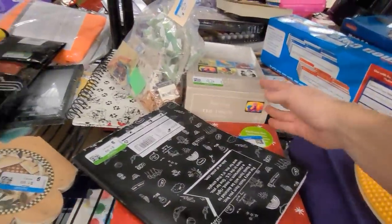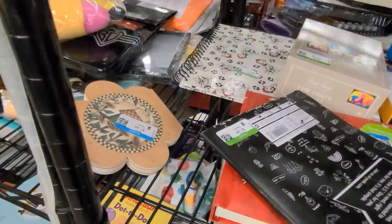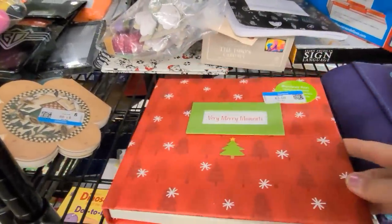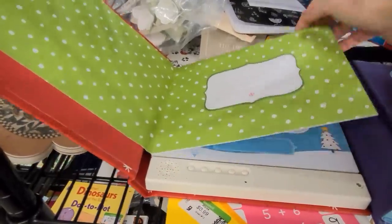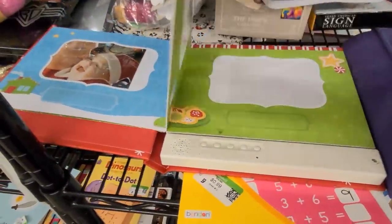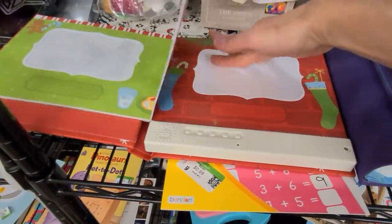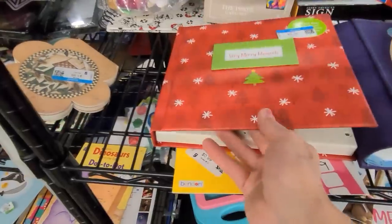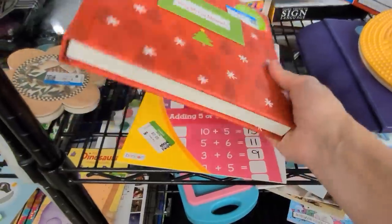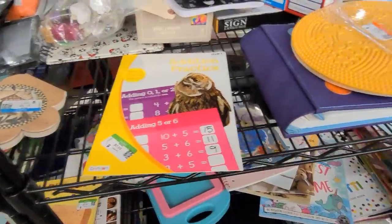Some Trivial Pursuit cards, a bag of crafty bits here, notepads and folders. Ooh, what's this? Very Merry Moments. Oh, this is a photo book, and from the looks of the bottom panel, you can add a vocal description of all the pictures that you put in here. How lovely. Wouldn't that make a great gift? It's in really nice shape, brand new, and it's on $2 blue tag sale.